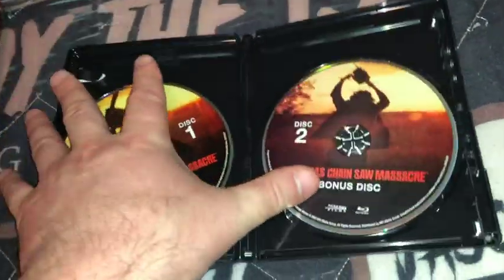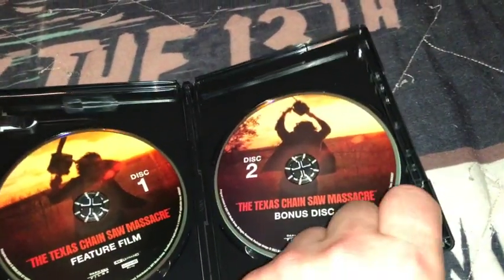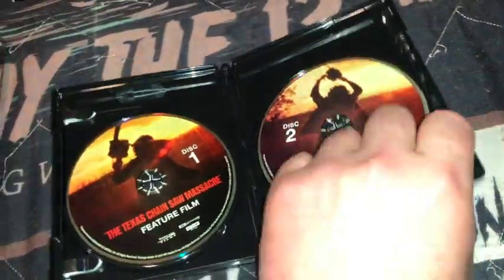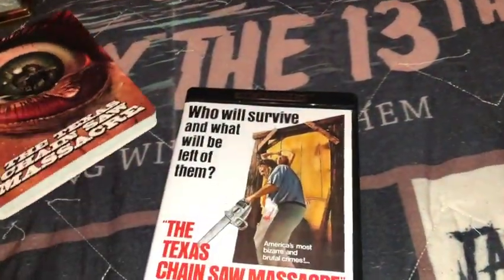And then you get a 2-disc set here. You get the feature film on disc 1. You get the bonus materials on disc 2, which is also on Blu-ray. So you have the 4K movie and the Blu-ray bonus features. Really, really nice edition.